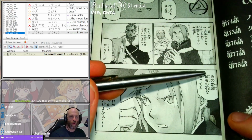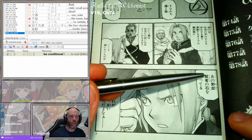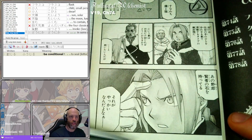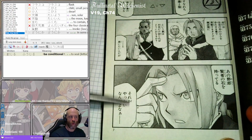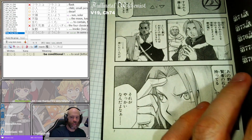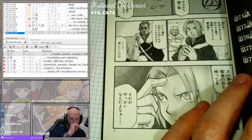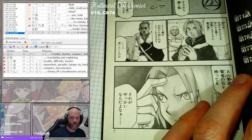That dude has a sage stone. That thing is yakkai, a trouble, a nuisance.